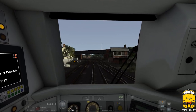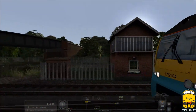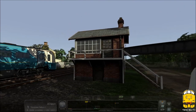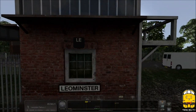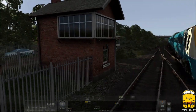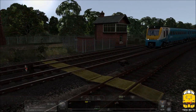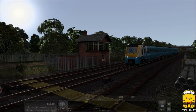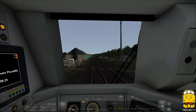I have one little gripe, though: you've got all these lovely semaphores and stuff, but custom signal boxes, surely they could have been looked at rather than overlooked. Fair enough, they've put nameplates and ID plates onto these boxes, but when you're going for a full-on route like this with everything, surely they could have put a little extra attention to detail into the boxes.